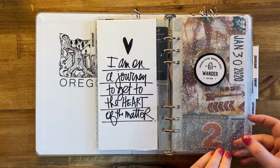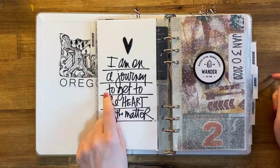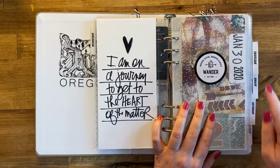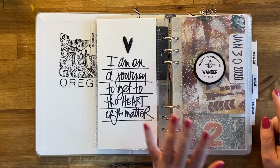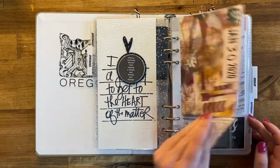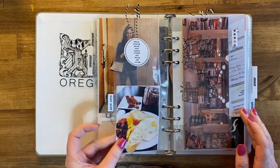So then we get to day 2, January 30th. This was Thursday. I flew in the night before the event, and then the event actually started Thursday evening, so around, I think it was 6:30. So I had the day to kind of wander around Eugene. That's what I'm talking about here.